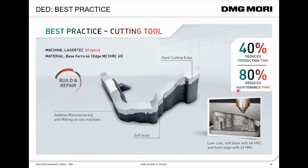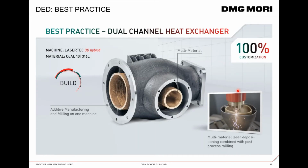This is a cutting knife Morten presented. That was for a tooling company. Here it's the same. We have a very cheap and fast printed base, which is Ferro 44 Rockwell. This is obviously not hard enough to realize a life as a cutting knife. So we add an approximate 2 millimeter layer of this M2 material. It is printed and machined, as I said, in one step. It takes only 6 hours until this full cutting knife comes ready for the insert into a tool out of the machine. This is a sample we made ourselves.